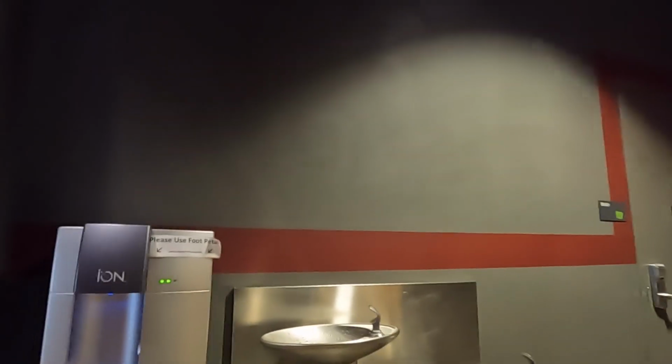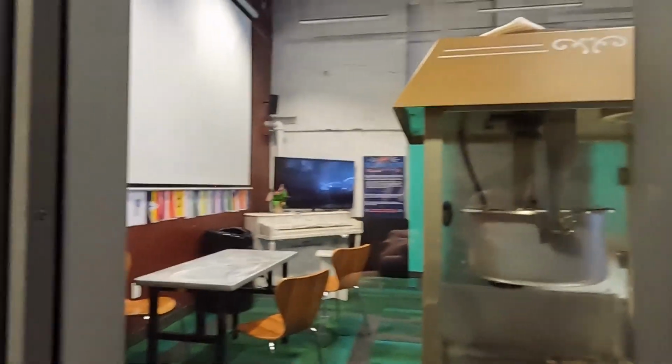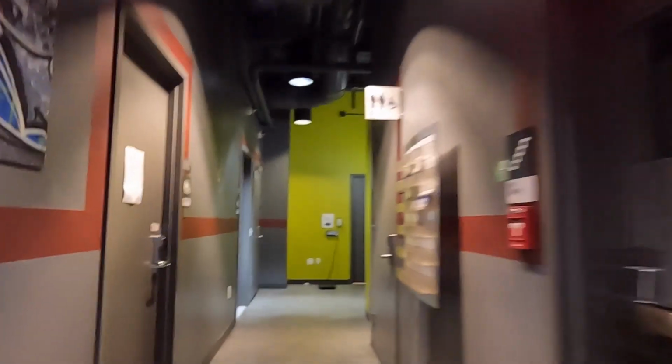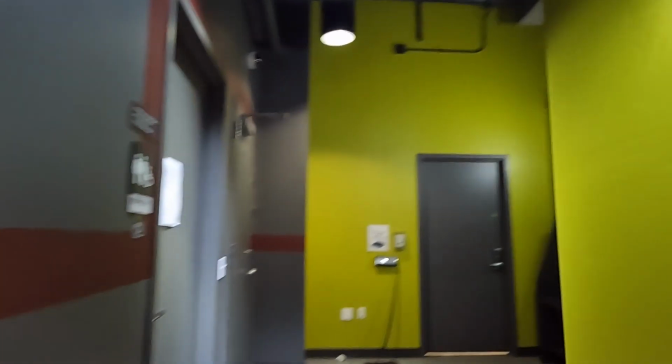This is that community meeting room. You do have a water filling station, which my water bottle is full. It's pretty full. There is, oh nice. There is a popcorn machine if you wanted to make popcorn, and a piano if you wanted to play piano. Looks like there is more storage right there. But that is the hostel. It's pretty cool. Simple, but still has a lot to offer.